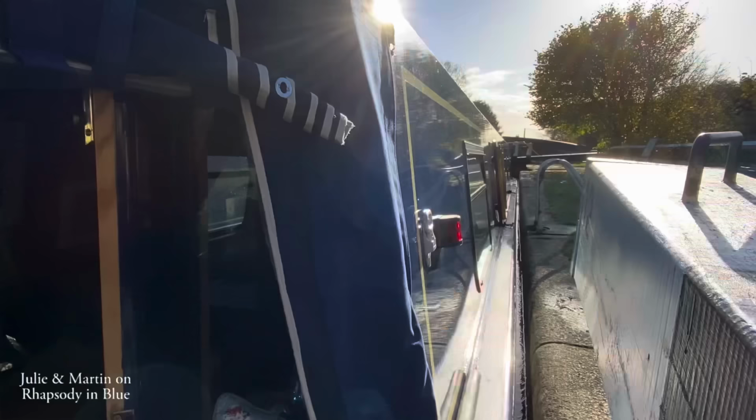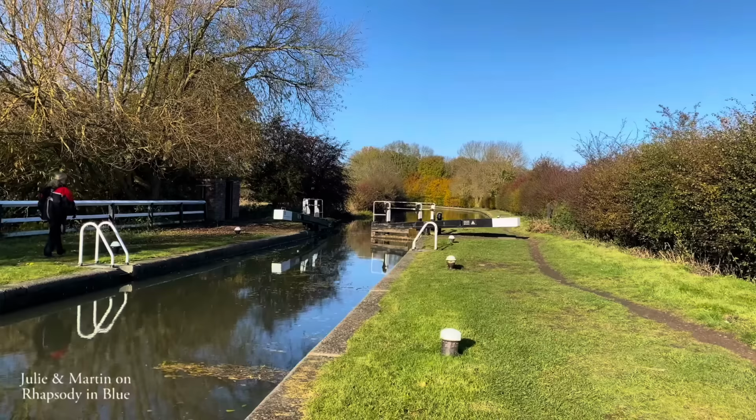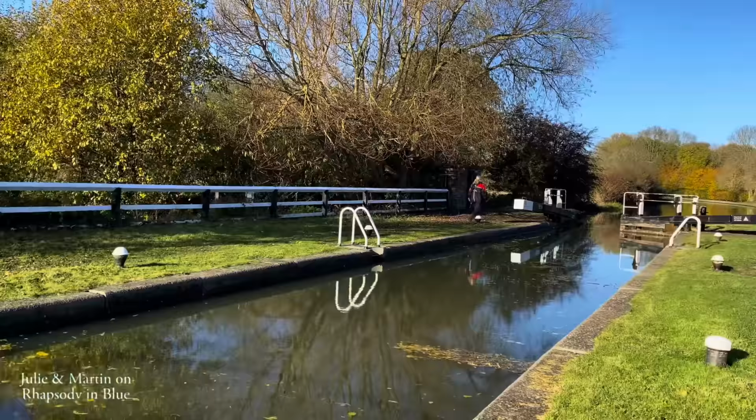Lock number 2. All right. Yay. So I've just come up to reset this one, and one of the top gates is open. But we're wondering if it's out of balance and just opened itself. So a kind lady from the other boat is going to shut it before we reset it. And I'm getting ready with my windlass to empty the lock.